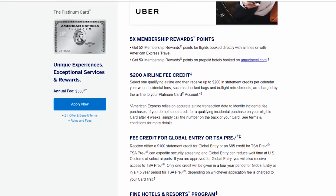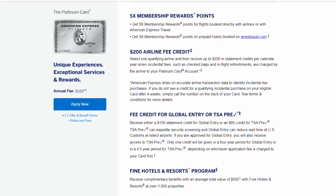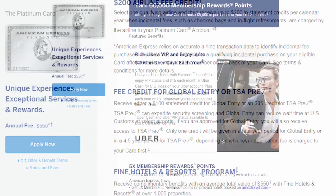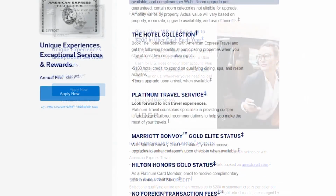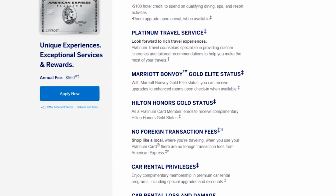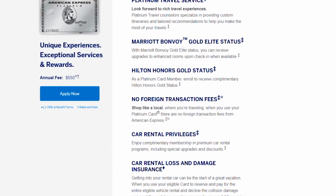This card's going to give you a few different credits. You get a $200 airline incidental fee credit, as well as a $200 Uber credit. You're going to get status with Hilton, status with Marriott, which could give you some free breakfast with Hilton, as well as upgrades and stuff like that.